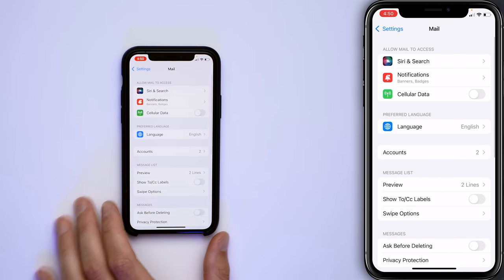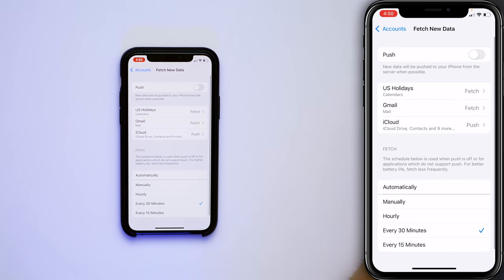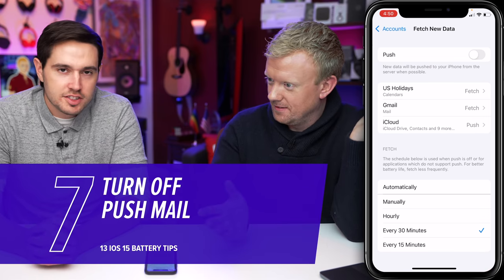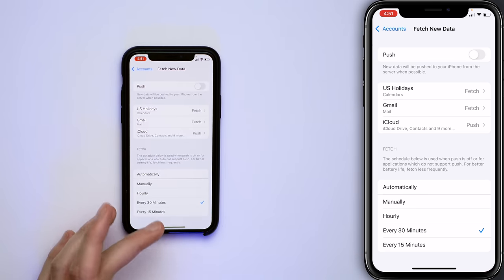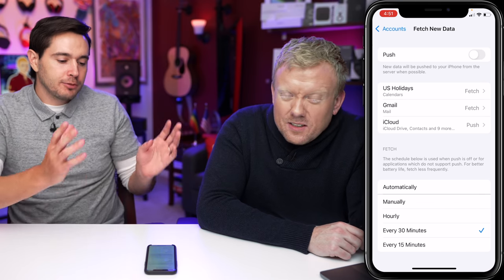All right. And let's tap on accounts and then tap on fetch new data and turn off push at the top. With push mail on, your iPhone maintains a connection to the email server and it's always asking, is there mail constantly? Is there mail? Yeah, exactly. Why would you do that when you could just have mail fetch every 15, 30 minutes or hour, or manually? Anytime you open up the mail app, it'll fetch your new mail for you.